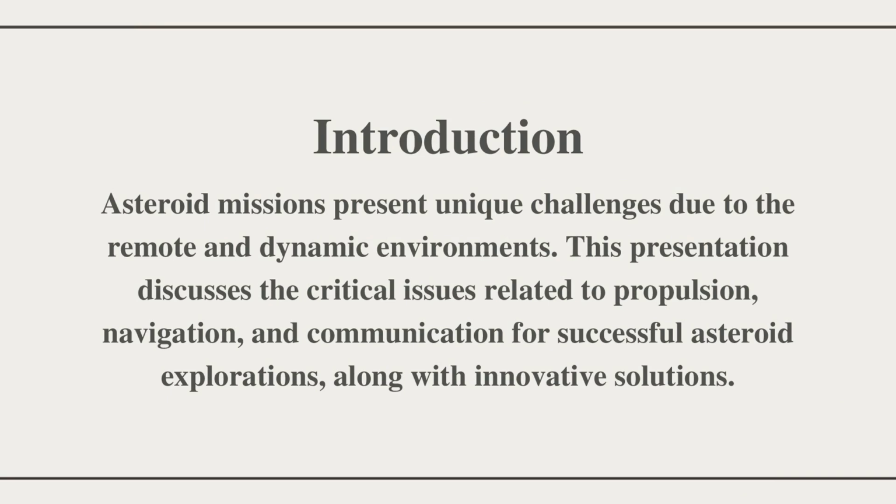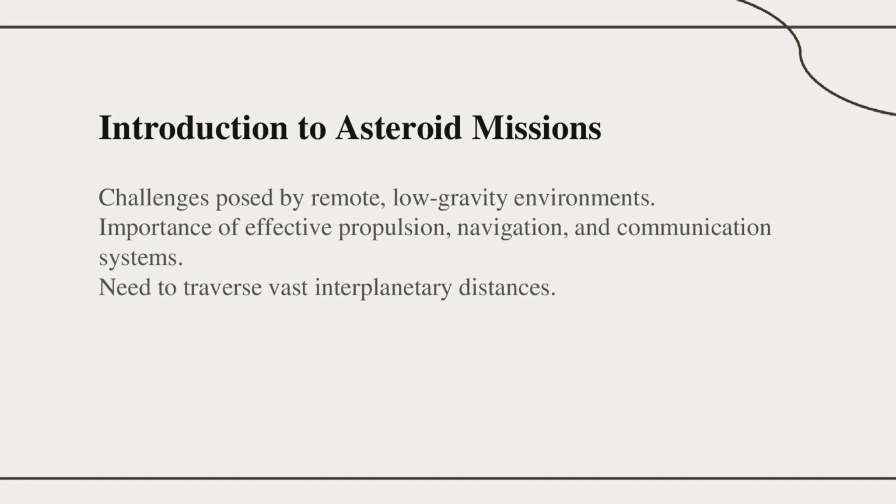But the point is, every watt you use for communication is a watt you can't use for something else. Right, like science instruments or maneuvering the spacecraft. Exactly. So it's all about balance, trying to make the most of every bit of energy you've got. It's fascinating to see how all these things are connected. Propulsion, navigation, communication. It's like a delicate ecosystem where everything depends on everything else.